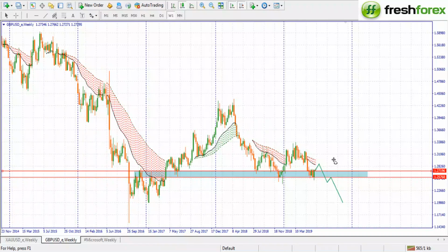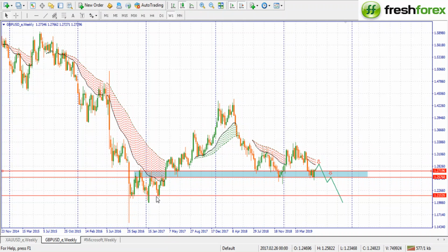We'll pick that sell there, or you're going to pick a sell when price goes below 1.25768, and that sell should push price down to this level. So either way, we'll pick a sell or wait for a break below so that we can pick a sell down to the next level.